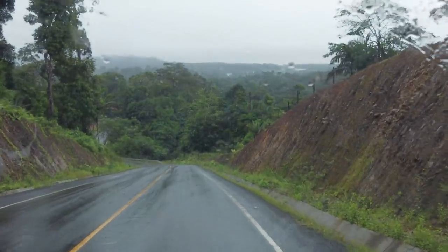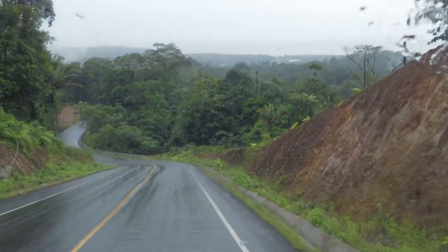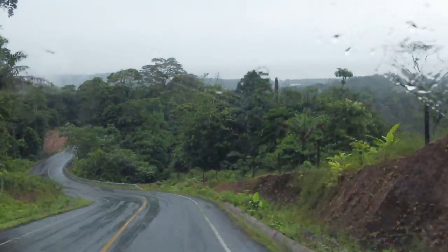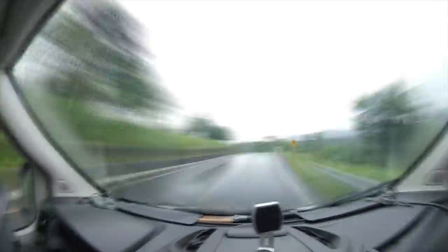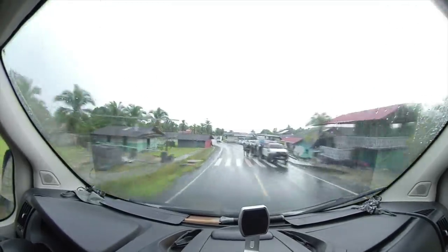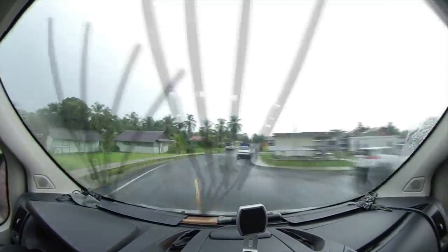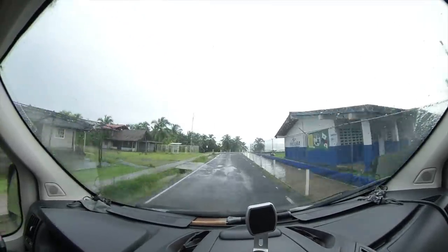Well, we can see the ocean now. Yes! Almost there. Looks like a huge lake or marshy area next to the ocean. Yeah, it's coming up. I think this is it. Oh my gosh, is this just the end of the road? Does it turn? Whoa! I think this is pretty much it though.